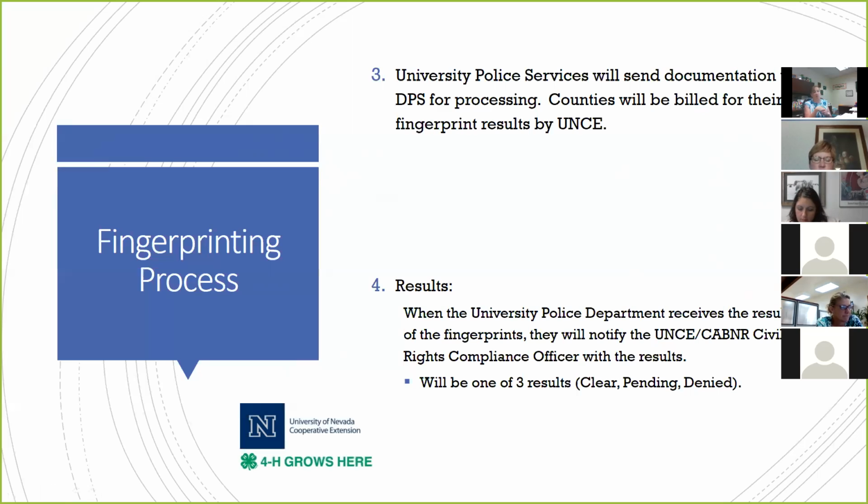So the only ones that will have access to the fingerprint results at this point, this came from Dr. Lyles, will be myself, Dr. Lyles, the Civil Rights Compliance Officer, and University Police. That is my understanding. So actually the area offices are taken completely out of the process.